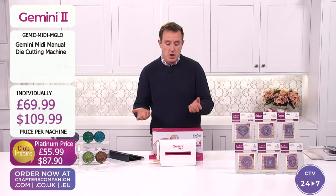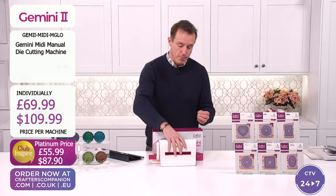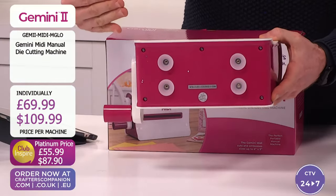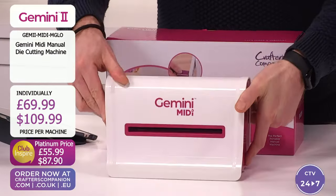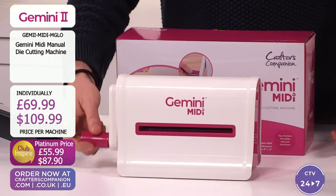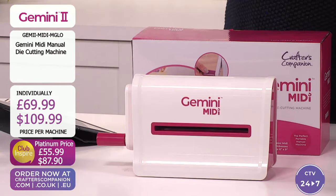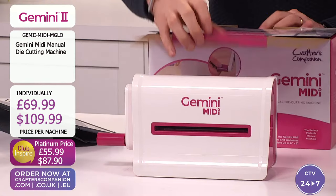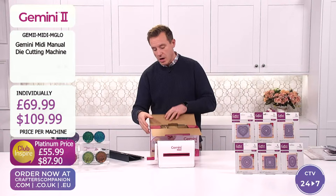It's entirely up to you. But same thing with this one. It is super portable. You've got your suckers on the bottom there, so wherever you place this, it's going to stay in place. It's going to stay stable. You've got your crank on the side there. And again, whether you're left-handed or right-handed, you're going to be able to die cut. You're going to be able to do your embossing like an absolute pro, and it's going to do it for you like a dream.